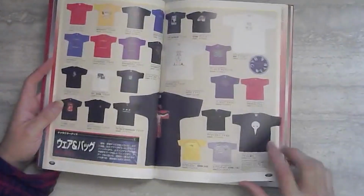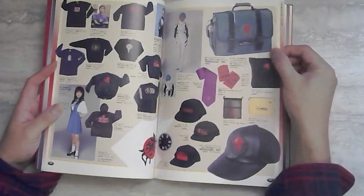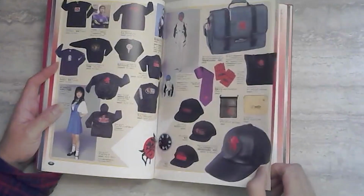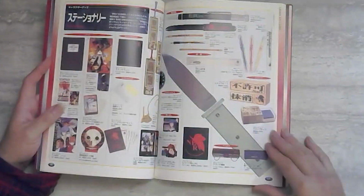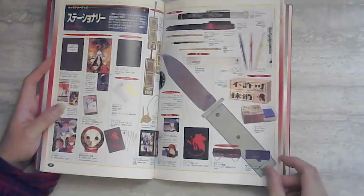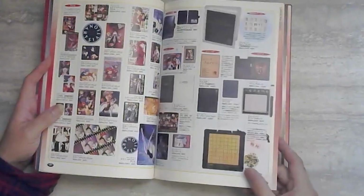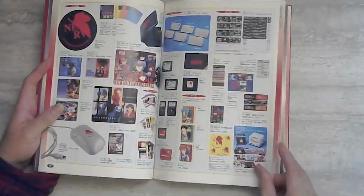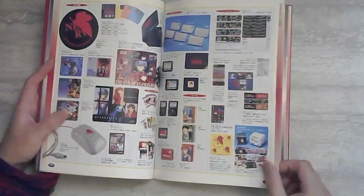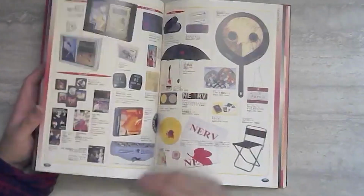It helps with character goods. So here's a variety of different official T-shirts and that stuff. The Neon Genesis Evangelion bag. There's caps. All right, keychains and whatnot. There you go, the Nerv knife there. There you go. So computer goods, including things like mice and mouse pads, cups, mugs.